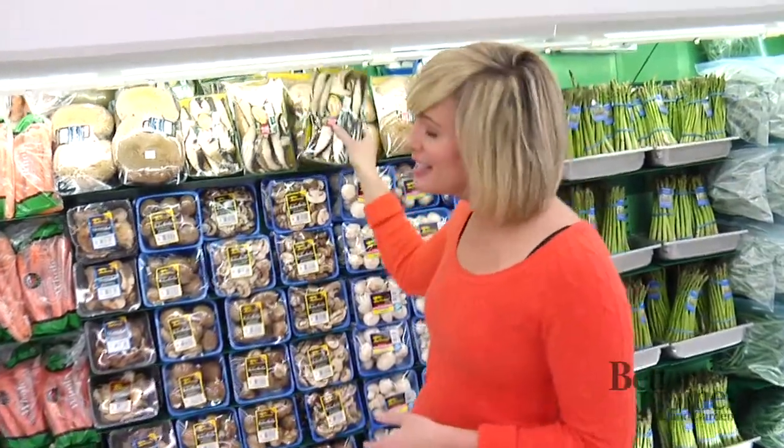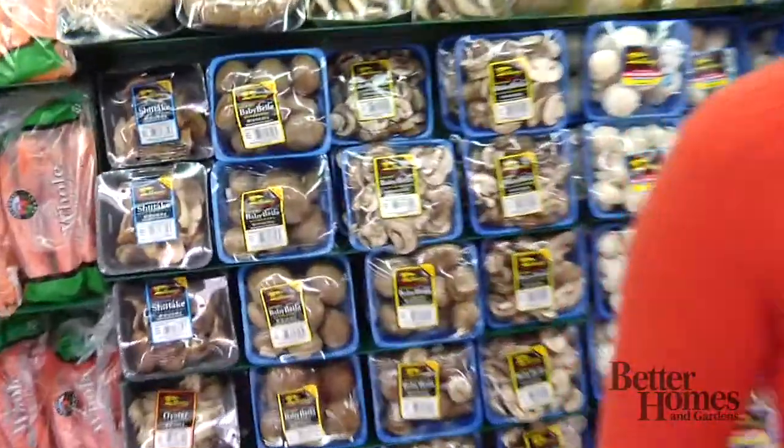Mushrooms add lots of flavor and texture to a meal and only a few calories. Not to mention, they are chock full of vitamins and minerals. Talking about enokis, portobellos, and shiitakes may sound like I'm speaking a foreign language, but today we're going to take the mystery out of mushrooms.